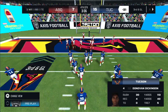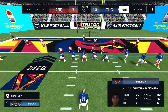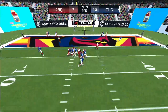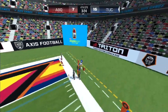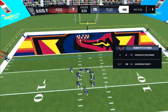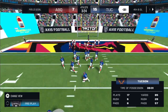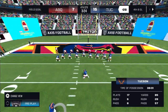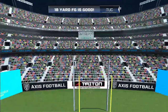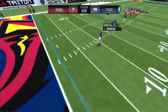From under center. Number two, looking to pass. And they can't connect. Incomplete. The home team is set to try for a short field goal here. The kick is made, and it's good. The home team adds another score, 19-7.